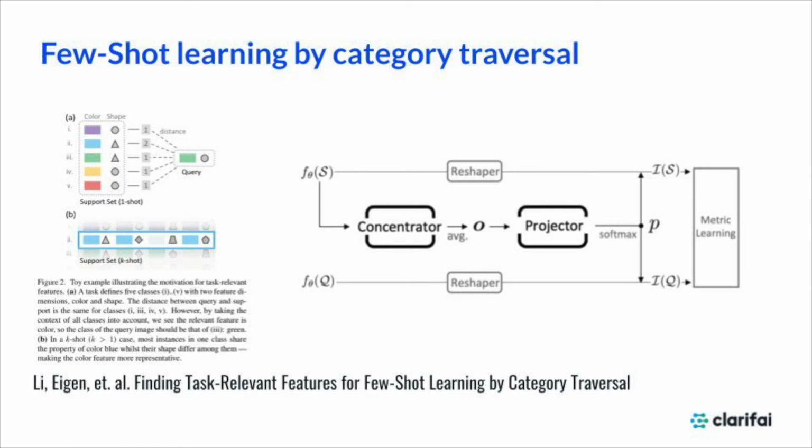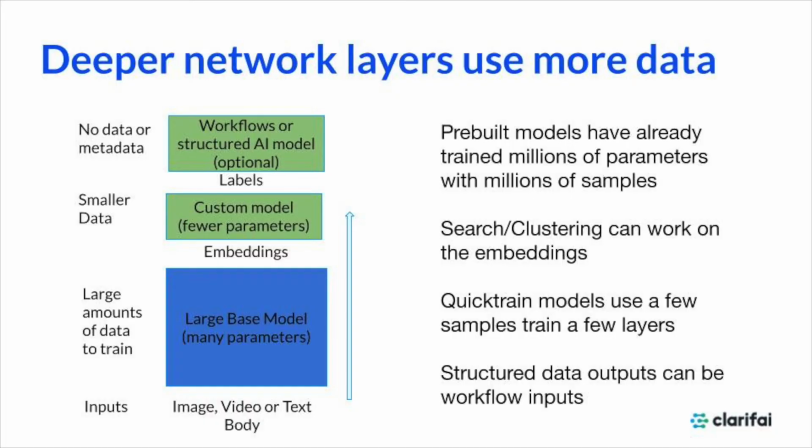In the area of few-shot learning, I do want to mention that we do this category traversal. We have this category traversal paper, where we studied things and tried to figure out what the invariances are, what the things are that we're trying to learn within a category, and what things distinguish between categories. And in general, what I'm trying to work through is this progression. So Clarifai will support millions of images. We build a large base model on top of that. We also build pre-built models on top of that. But if you have a little bit of data, then we can take off this layer and do your own custom model on top of that. And that gets you a set of labels. And if you want to use that in the rest of your system, then maybe you might build a structured AI model on top of that.